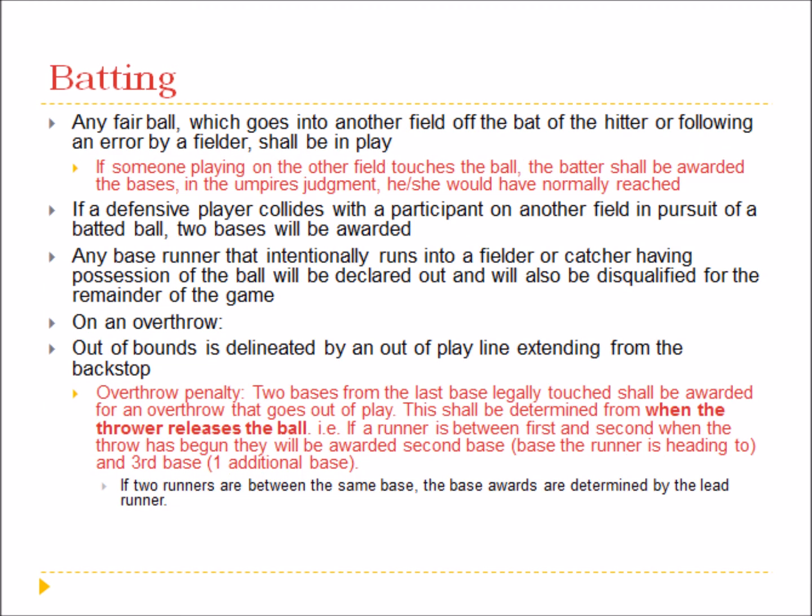Any fair ball which goes into another field off the bat of the hitter or following an error by a fielder shall be in play. If someone playing on the other field touches the ball, the batter shall be awarded the bases in the umpire's judgment he or she would have normally reached. If a defensive player collides with a participant on another field in pursuit of a batted ball, 2 bases will be awarded to the batter.